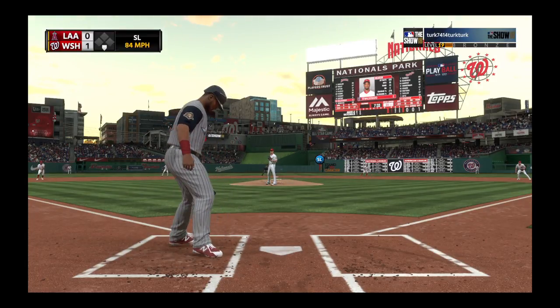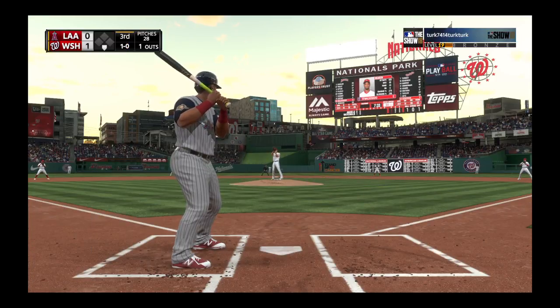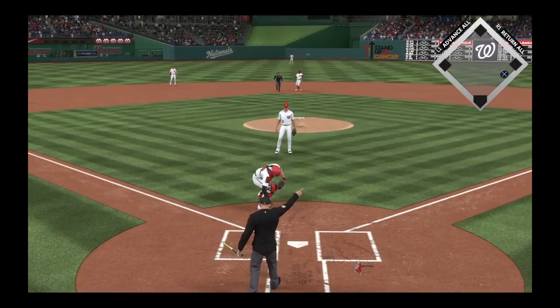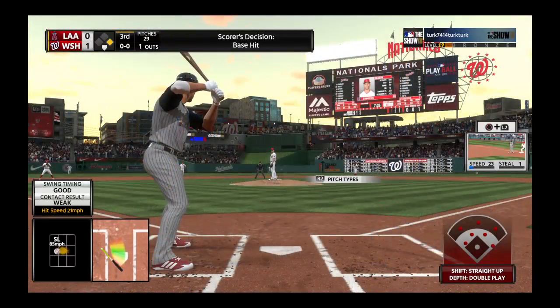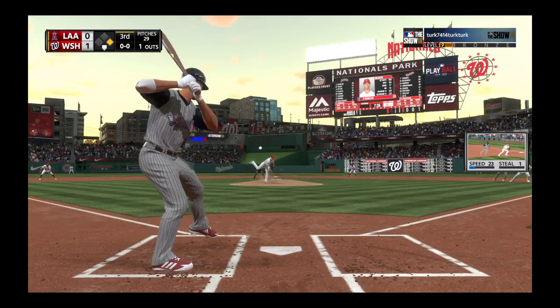Here's a slider to start things out, looked at for ball one. Angel still looking for hit number one in the ballgame. A swinging bunt out in front of the plate. Throw not in time to get him, and how about that? An unlikely infield single. So stepping in, Andrelton Simmons.